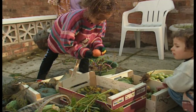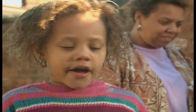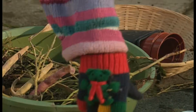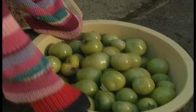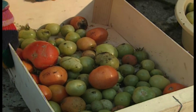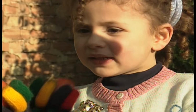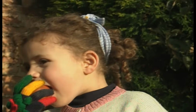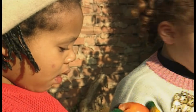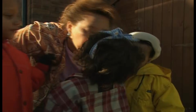When the boxes were full, we carried everything onto the patio. I sorted everything out. Red peas, green tomatoes, red apples, green apples. We ate some red tomatoes. The tomatoes tasted lovely. I love working in Nanny's garden.